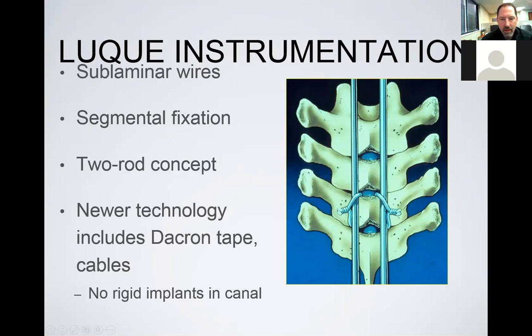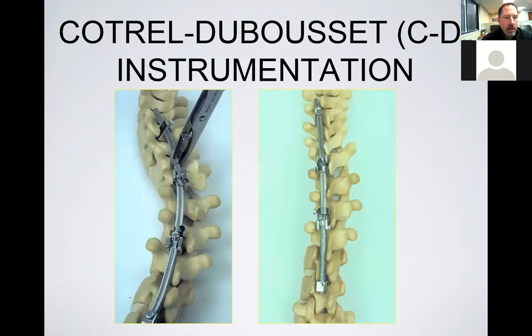And that's made a lot of difference. And then as we went, this is probably now we're talking about in the 70s and 80s, this is Cotrel-Dubousset or CD instrumentation. And this really focused not only on distraction, again, across the curve, but also derotation of the spine. So scoliosis gives you a three-dimensional deformity. It's not just a curve in one plane.